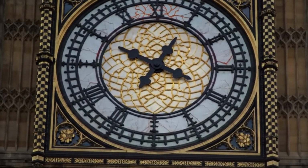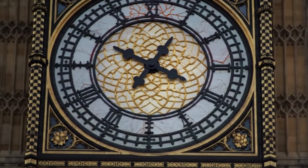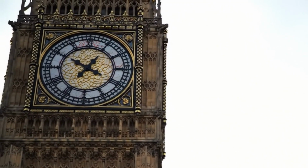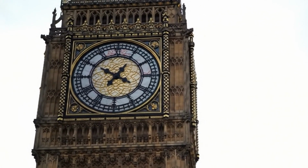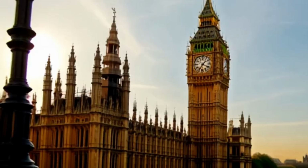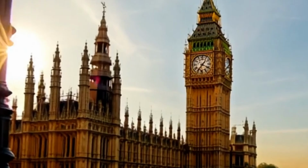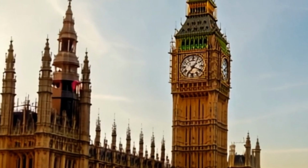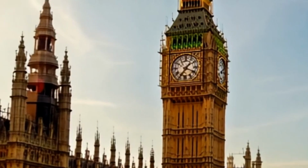London's heartbeat ticks louder than any drum. It's the chime of Big Ben, though few know that name actually belongs to the great bell inside the tower. This isn't just a clock, it's a sentinel of history, standing tall over Westminster since 1859. As you step closer, the city seems to pause, as if paying silent homage to the timekeeper of a nation.